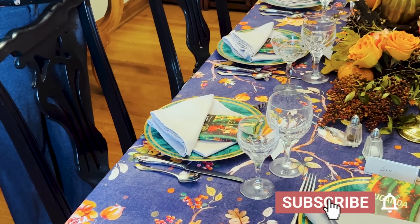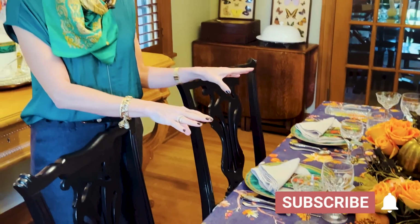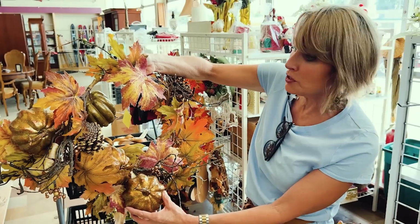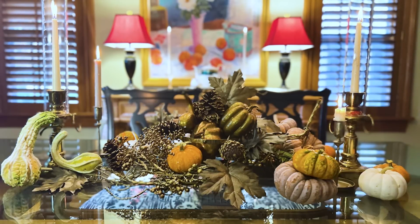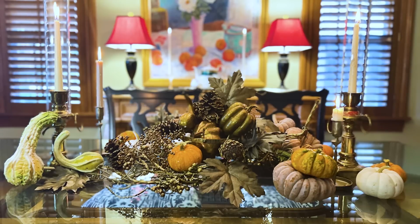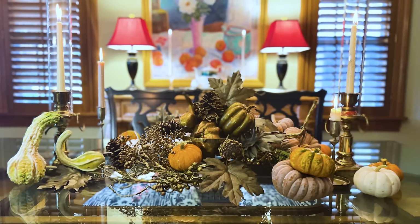Well, a lot of you will remember the starting point of this gorgeous centerpiece. If I do say so myself, I think it's pretty gorgeous. What do you think, Stuart? I agree. Pretty elegant. It started out as a $3.50 wreath that we got at a local thrift store, and I just took it apart and then I reassembled it, but not in terms of its wreath form, but in a centerpiece form. And by doing that, I think it really upped the elegance ante of it.